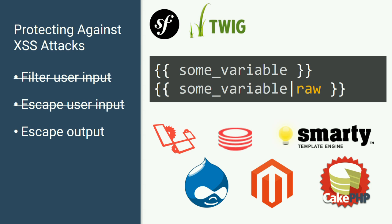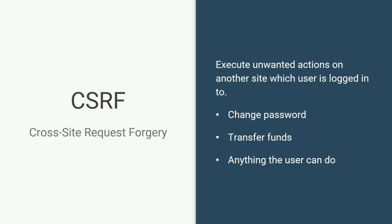So that's cross-site scripting, and that leads nicely into the next vulnerability I'd like to talk about, which is cross-site request forgery, or CSRF. CSRF attacks allow the attacker to execute unwanted actions in the victim's browser and make their browser issue HTTP requests to other services. And if those services are vulnerable to cross-site request forgery, they'll see those requests as being legitimate requests from the end user.